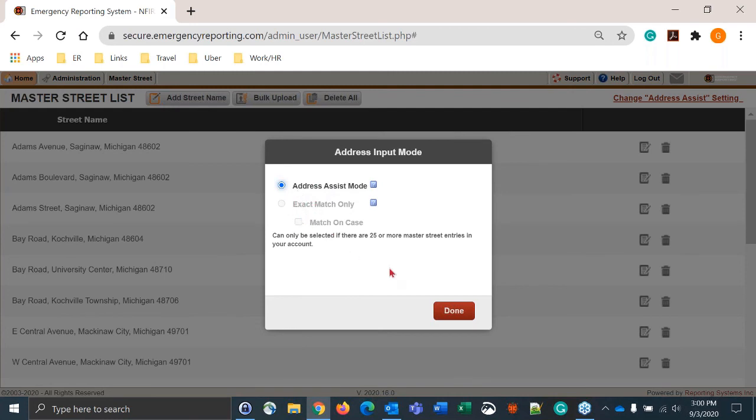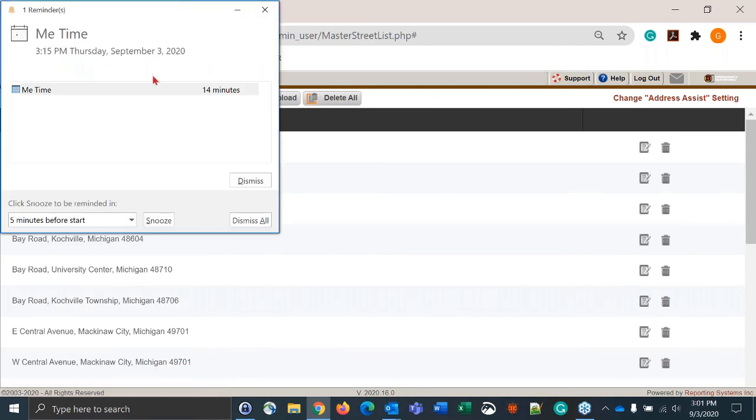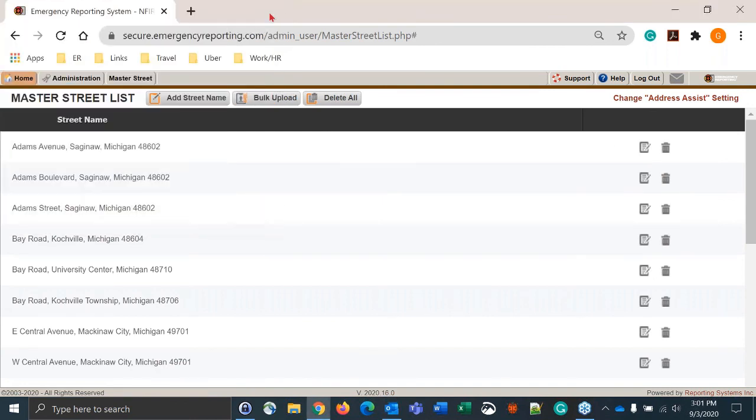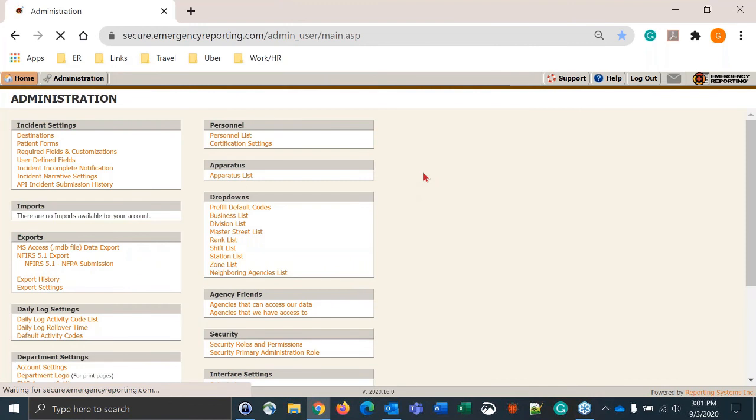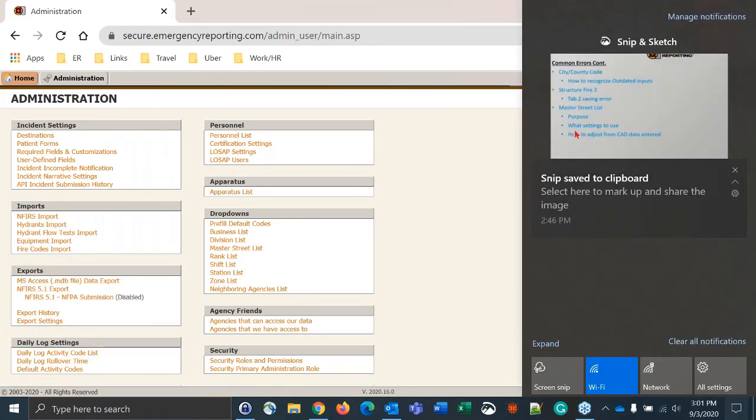If you want to have to match on case, that means if you've got everything spelled in there with the first capital letter and everything else lowercase, once your personnel get into that box on the Basic Info 3 tab, they're going to have to make sure that they're typing it exactly how you have it in your master street list in order for them to be able to select it. And that's it on the master street list. And I think that's it on my portion of the presentation.